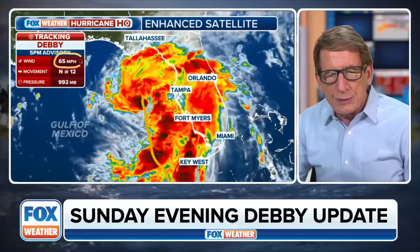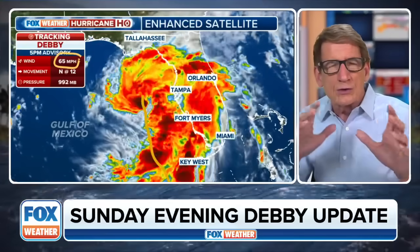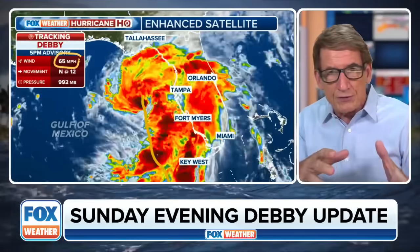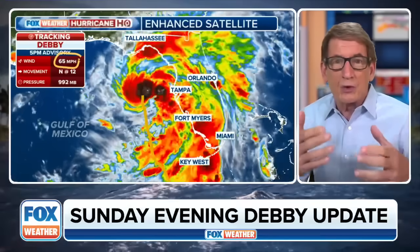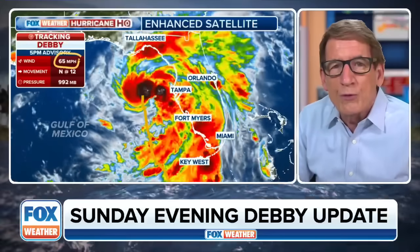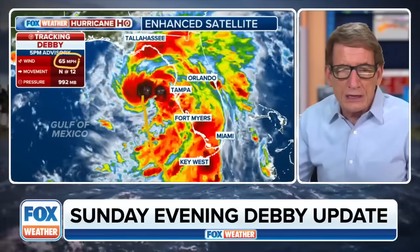65-mile-an-hour winds is the estimate from the National Hurricane Center. Now, we haven't had any hurricane hunters or NOAA research aircraft in the storm since earlier this afternoon. So as of 5 o'clock, there was no update from inside the storm. We're awaiting that for the 8 p.m. update this evening, so be sure you check in on that.